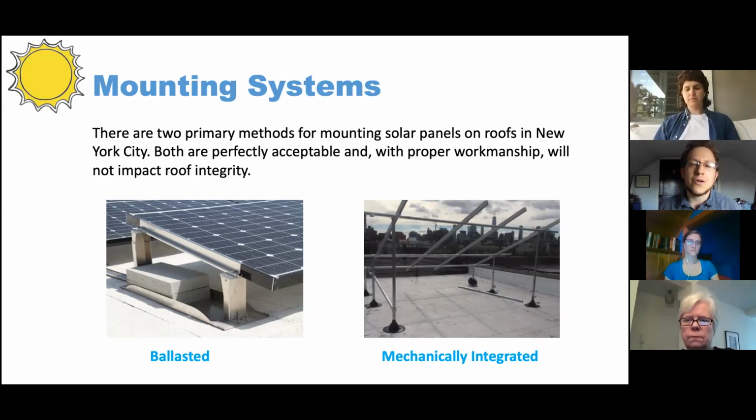So there are no penetrations into the roof membrane, or at least a lot fewer than with a mechanically attached system. The ballasted system is very popular for commercial applications, and it's also quite popular for multifamily, for low-rise and mid-rise buildings. The benefits of a ballasted installation are that, at least for larger systems, it's the most cost-effective method of installation, so you can get really good pricing.